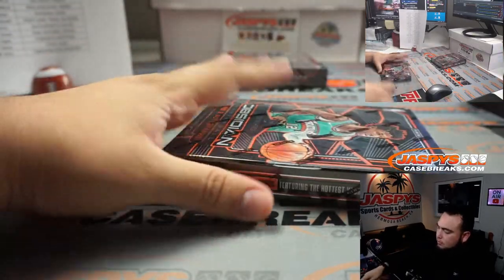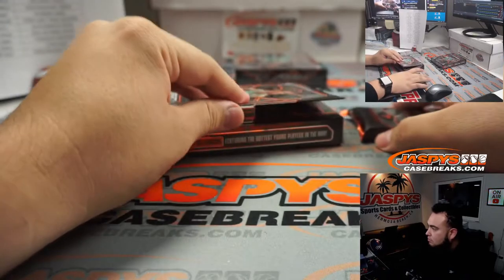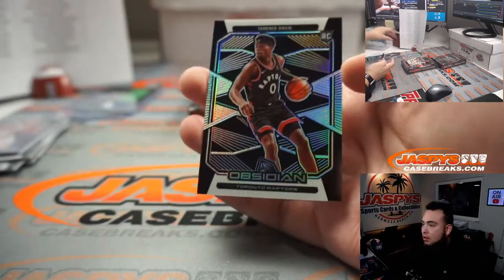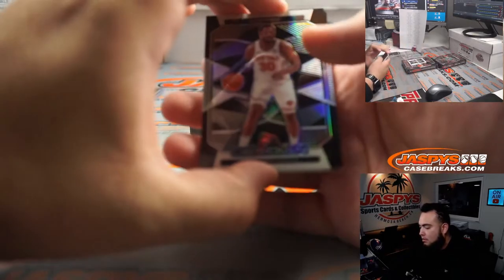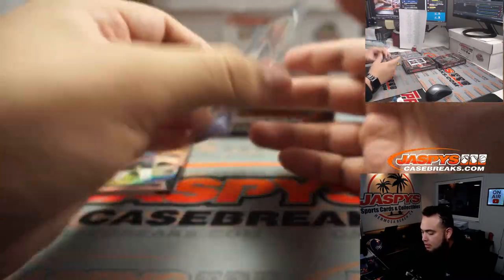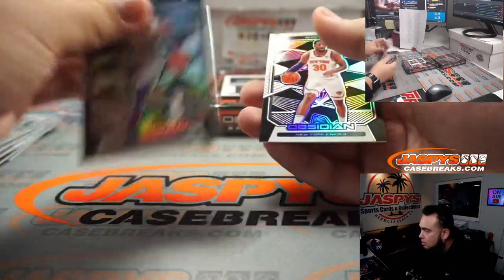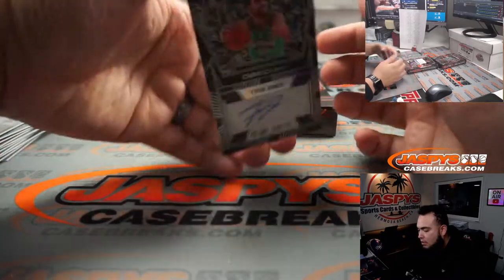Next one. Terrence Davis. Julius Randle. Terry Rozier. Andre Drummond. And Paul George. Tunnel vision. Out of 99. Tyus Jones for the Grizzlies.